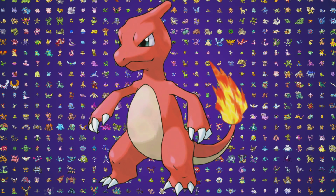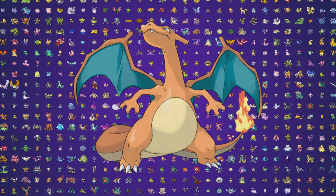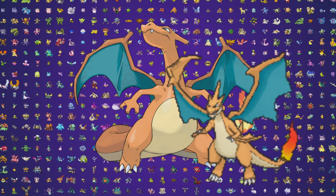Now, Charmeleon is the evolution of Charmander, and its name is related in much the same way as Charmander. Charmeleon comes from the word char, to burn, and meleon as a lizard type of animal. Now, Charizard, the final evolution of Charmander, actually has a pretty interesting resemblance to its origin. It resembles the European dragon, and supposedly from legends that is the same form that Charizard looked like, pretty similar to itself as well. Charizard is the only Pokemon that actually has 2 Mega Evolutions.